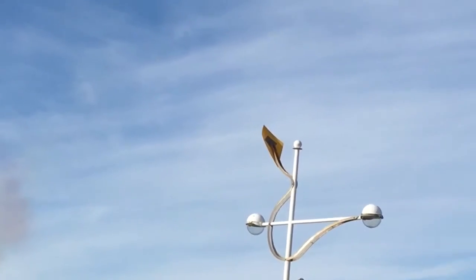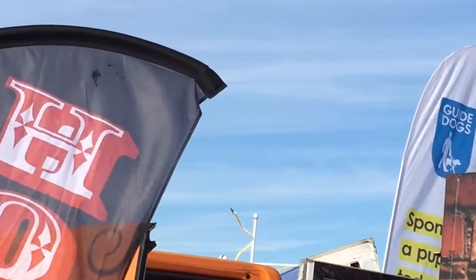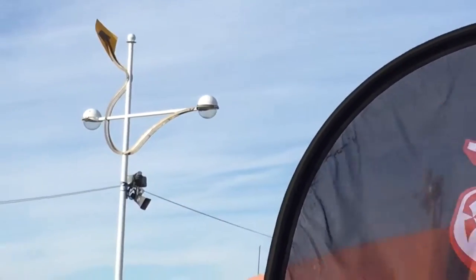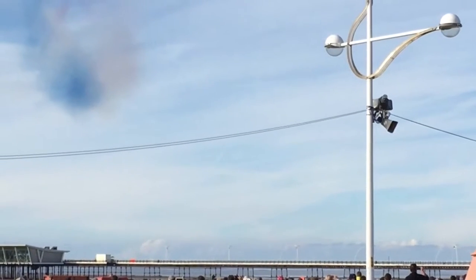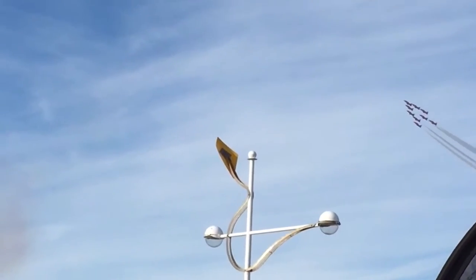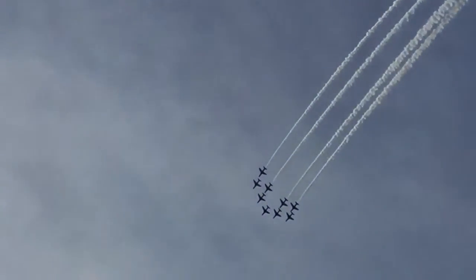Now over to the right, we form the shape of a chevron for the first of our formation barrel rolls as we fly the chevron roll. As the jets go upside down, boys and girls, this is where the pilots will see you waving. Going upside down now at 400 miles an hour, 2,500 feet above us. The closest parts of those aircraft are only 6 feet away from each other.